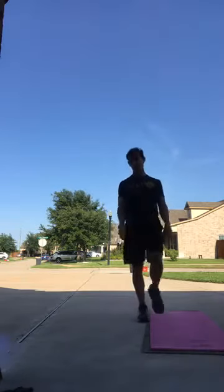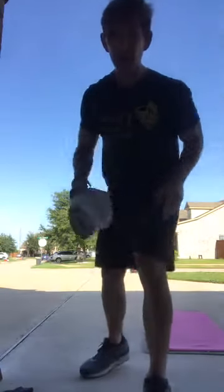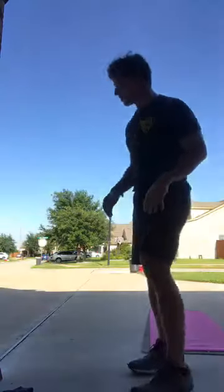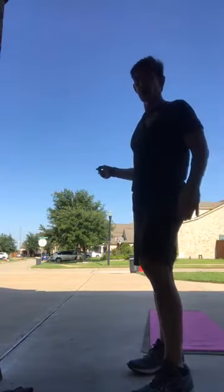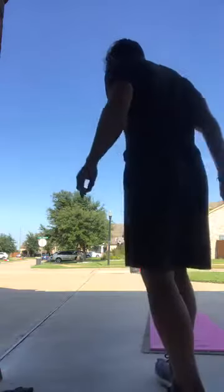Nice job. The wind feels good down there. The breeze is gone. So what we're going to do is this. We are going to go skipping all the way down, stop, then jog back, and then skip again. Skipping, ready, go.